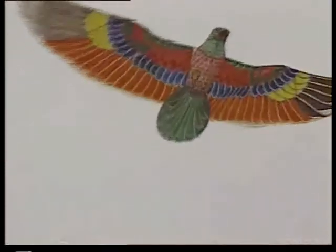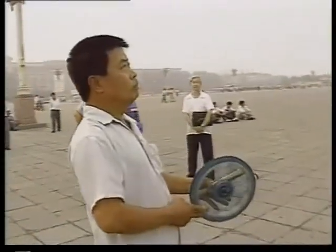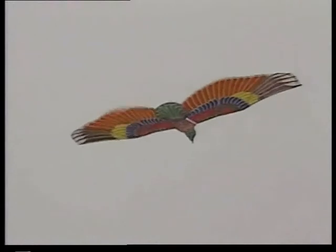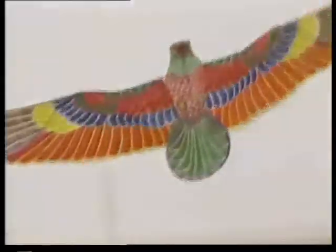This colorful Chinese bird is made of paper, and you don't have to feed it. It is believed that the Chinese invented the kite. They've been flying them for centuries.